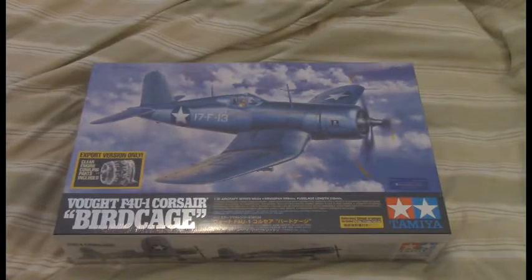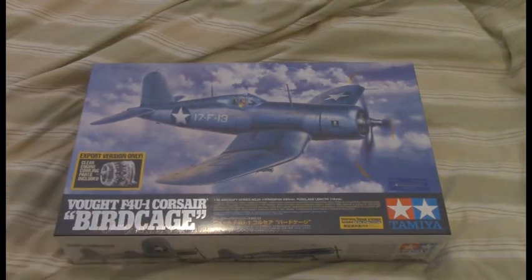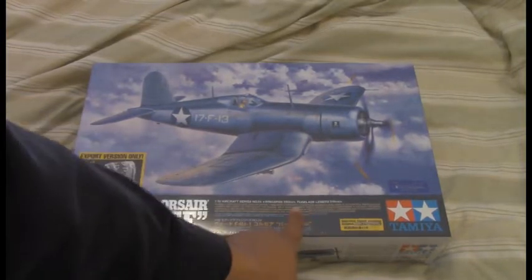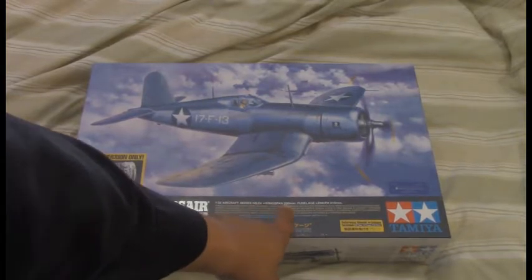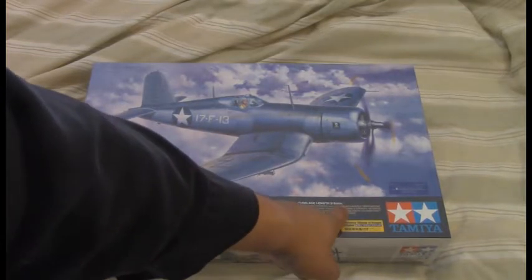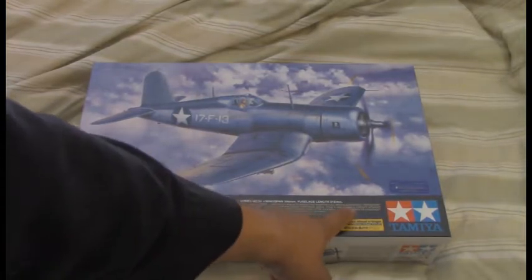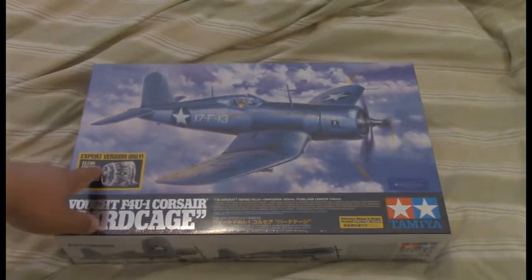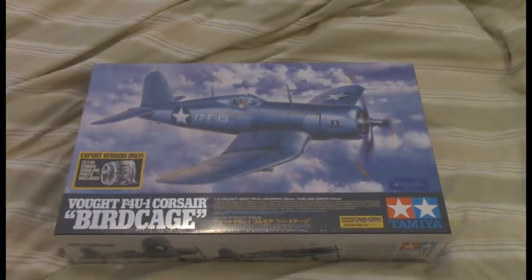God, just look at that box art. Just absolutely gorgeous. Vought F4U-1 Corsair birdcage version has some info about the model kit itself. 1/32nd aircraft series, number 24, wingspan 390 millimeters, just about 16 inches, fuselage length 318, about 14 inches, highly detailed static display model, et cetera. You notice here, the export version only, clear engine cowling parts included. This is the North American domestic release version.